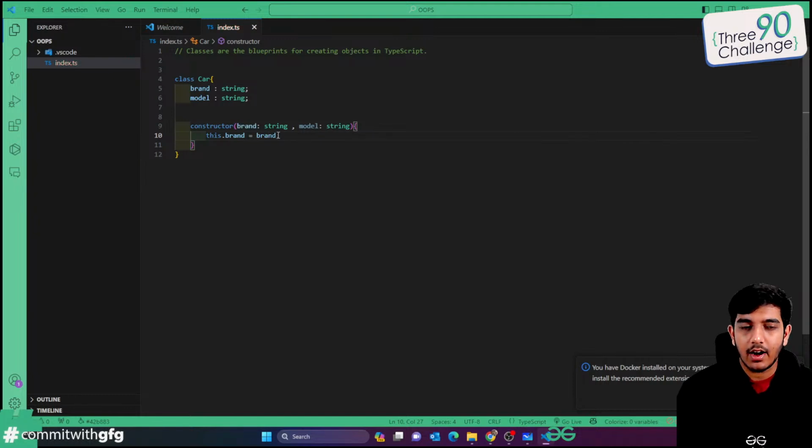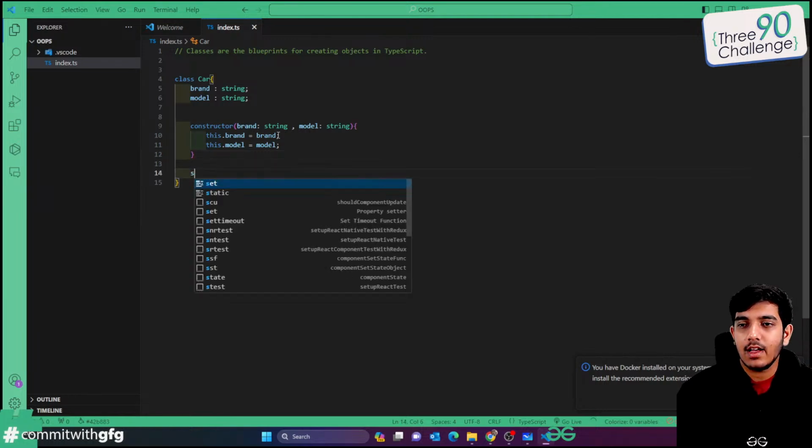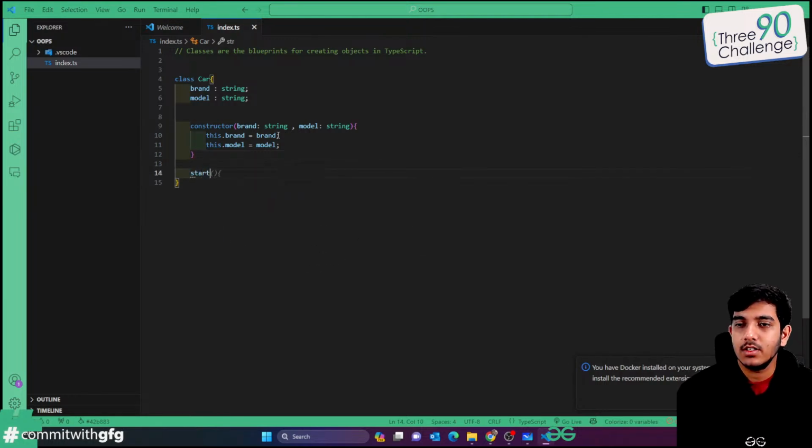So brand would be passed to this object, and then again model would be set to this object, right? So let's have one more function, that is the start function. Suppose let's name it as start, and this is actually a method. We call it a method and you can call it a function also. So I'm just gonna say console.log, and let's say I'm gonna print some values like dollar, this.brand, this.model is starting. Okay, is starting.